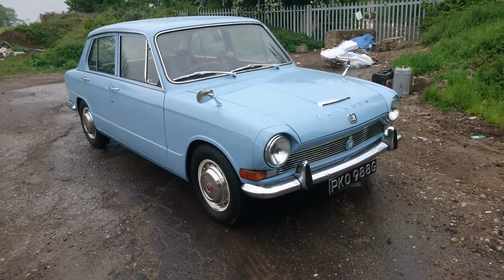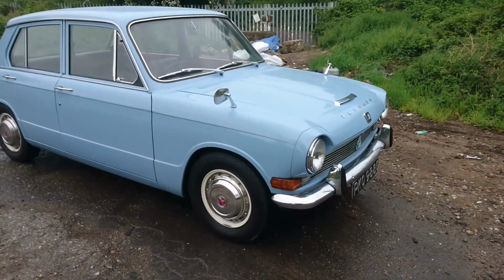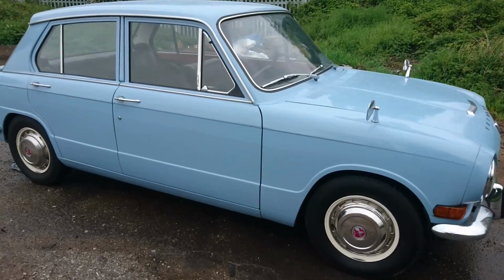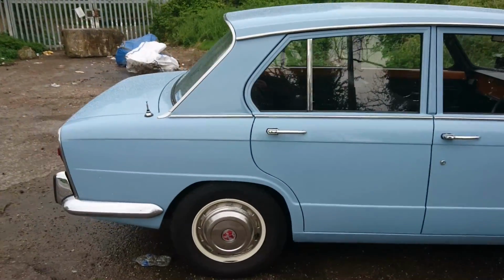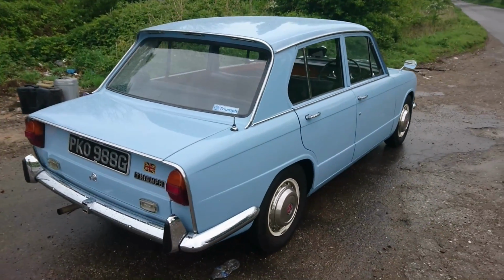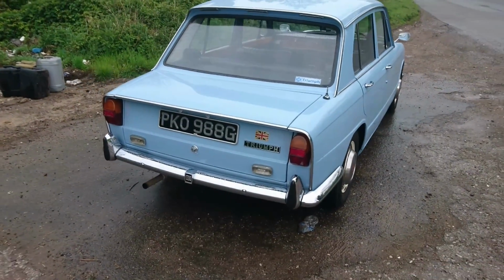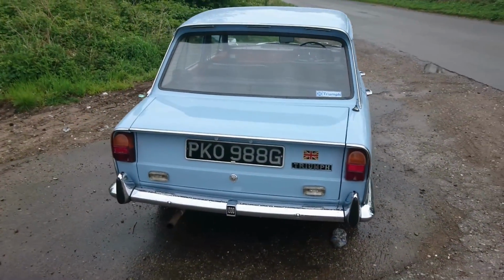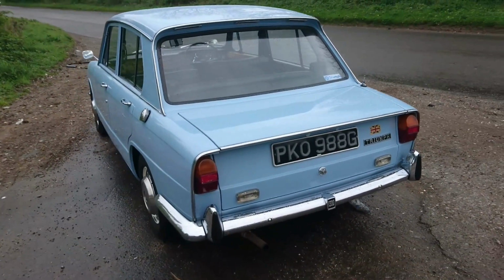Unfortunately, my filming location today that I used 2 years ago when I filmed one of Simon's other cars is not brilliant. Someone's dumped a load of stuff here, but it is quiet, so that's one good thing. This car is in really, really nice condition. This is worth more than £5,000, this one, although you can obviously still buy one of these for under £5,000. It just won't be quite as nice as this one.